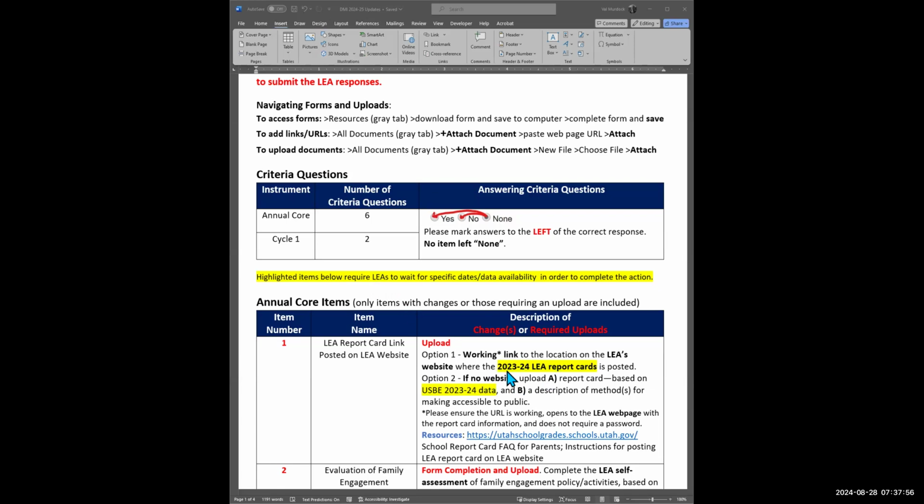And one of those things is the 2023-24 LEA report card. Item 1 on the annual core requires you to link on your LEA website to your LEA report card. And because USBE does not have those published to the public yet, you cannot link to the report card until those are released. I don't have any notice of when that will happen this year. I know last year it got delayed and it didn't happen until the end of October. But you can still go on and respond to all the other items that you can while you're waiting for the report cards to be published.